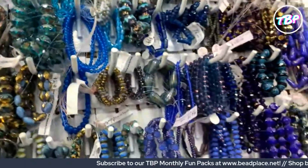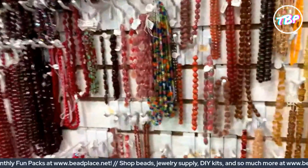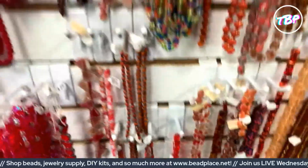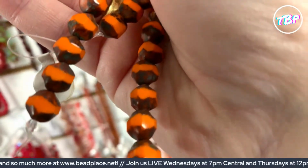Darker, yeah. Let's think on that. Let's go down to the orange. I'll see if I can come behind you and pick out some. Yeah. So I picked out these earlier today. I think those are pretty cool.